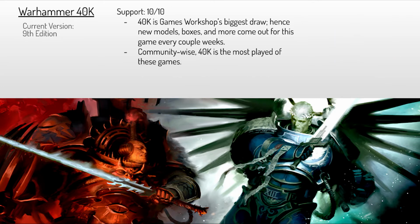On the support side of things, 40k easily gets a 10 out of 10. As I mentioned, 40k is Games Workshop's biggest draw. Hence, new models, boxes, and more come out for this game every couple weeks. Also, community-wise, Warhammer 40k is easily the most played of all these games.